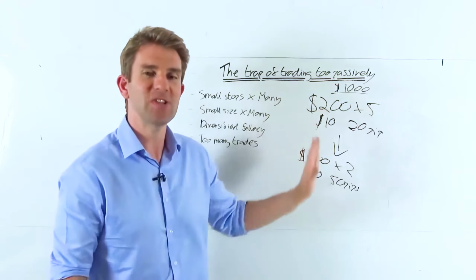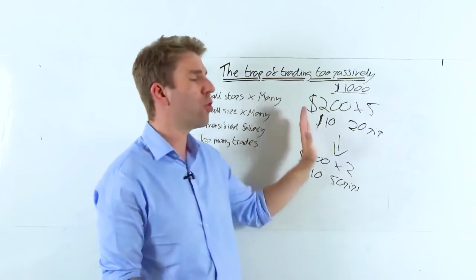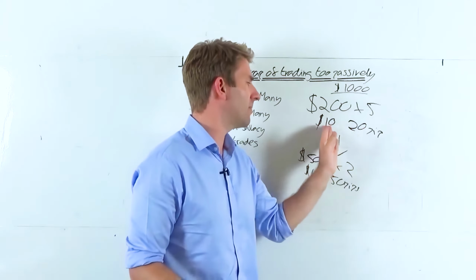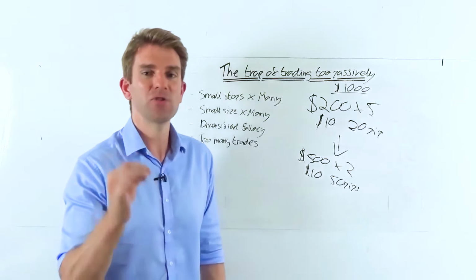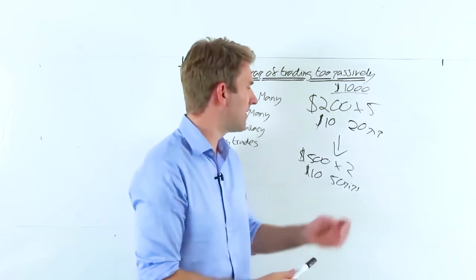We think that we're taking less risk by taking more shots or by having a smaller stop. We think, okay, if I take $10 per point and a 20 pip stop, I'm only risking $200. Maybe that's the case, but the reality is that's far too passive. You're probably better off increasing your position size, widening your stop a bit, but taking better trades, ultimately fewer trades.